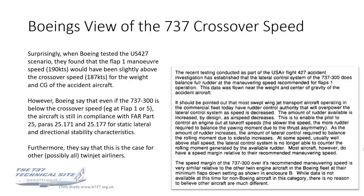I don't have the data on this, but I actually see no reason to doubt Boeing's position, especially as it isn't an FAR requirement. All twin jets, Airbus, Embraer, the whole lot, probably have this phenomenon, whereby below a certain speed with a certain flap setting, full aileron will not overcome full rudder. As I say, it's not an uncertifiable condition.